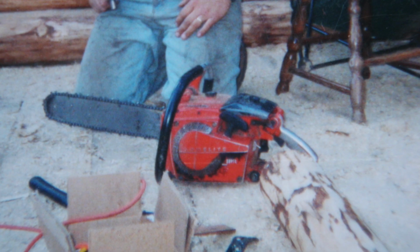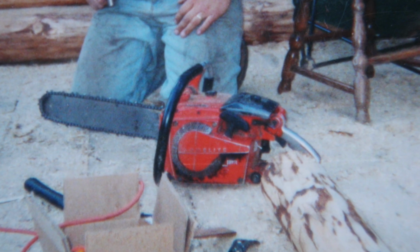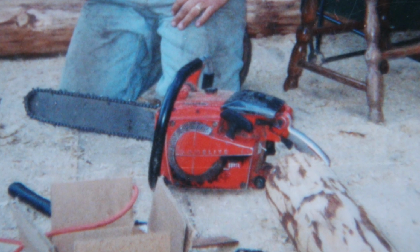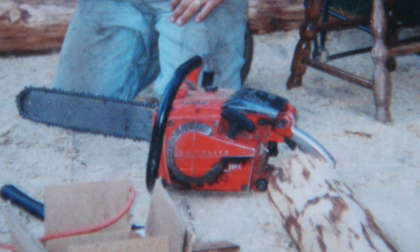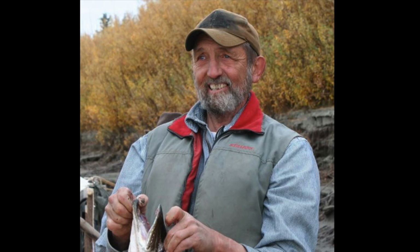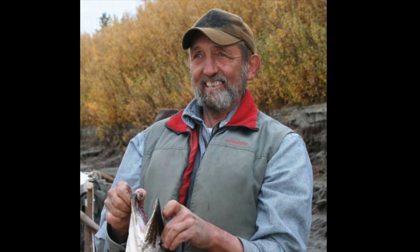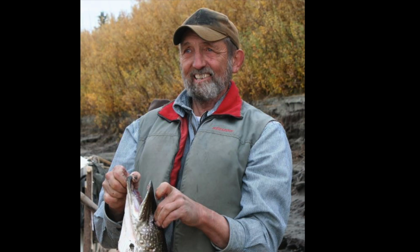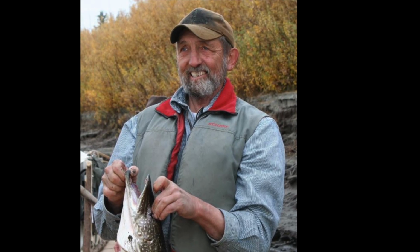There's another picture of that big, nasty red chainsaw. That's a Homelite Super XL, and that thing weighed, I don't know, it must have weighed 20 pounds anyway. That saw was given to us by our friend Neil Eklund. If you've ever seen Yukon River on the National Geographic program that Brooke and I were on, that's Neil's show. And Neil gave us that saw.